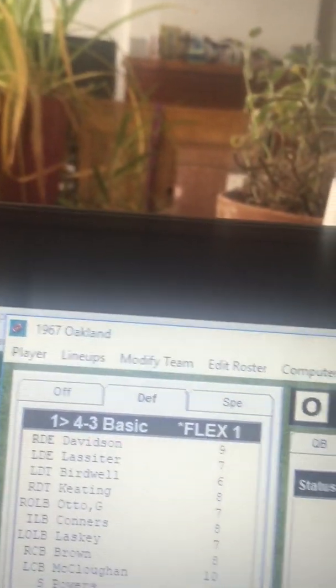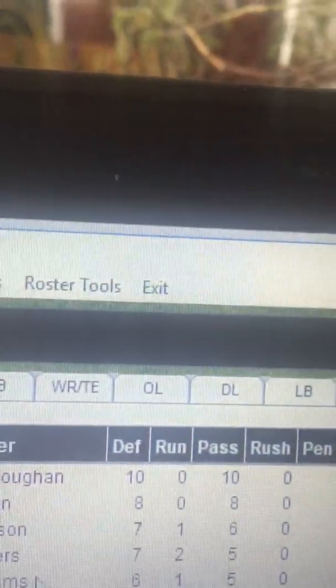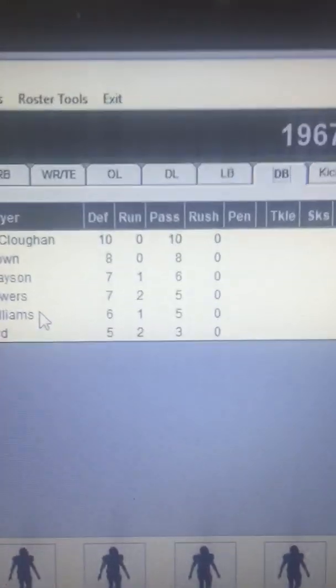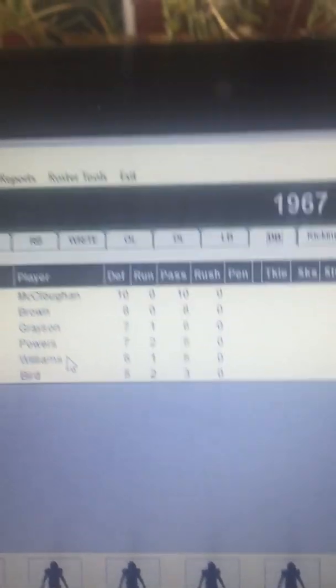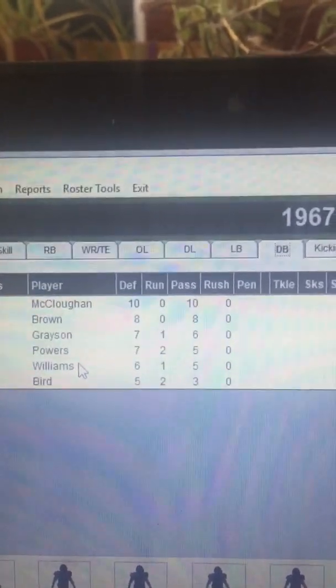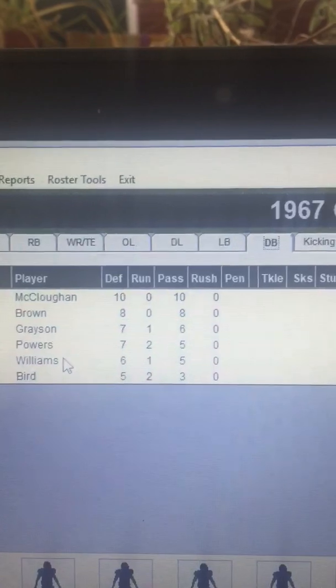Grayson and Powers are your safeties. They're both 7. One's a 6 pass defense, the other's a 5. I'd like that to be a little higher, but with those corners, they're outstanding. Played this defense against this defense, and this is a good team to play against with your favorite team, because these two cornerbacks are going to force you to throw to your running backs and your tight ends. You're going to get to look at your drop offs.